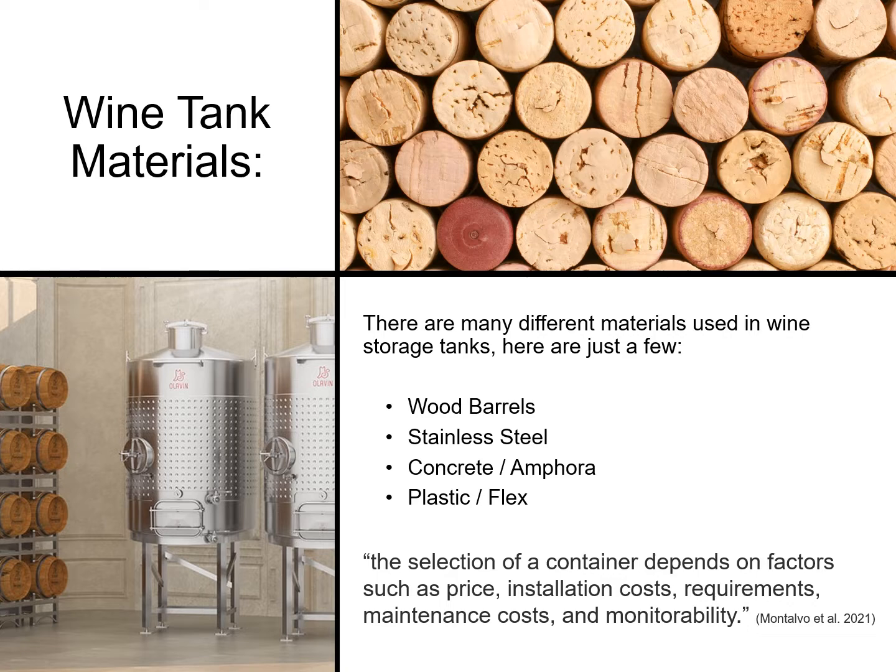Wine industries commonly use concrete and stainless steel tanks in fermentation, but the selection of a container depends on factors such as price, installation costs, requirements, maintenance costs, and monitorability. Most importantly, not all wine tanks are created equal.